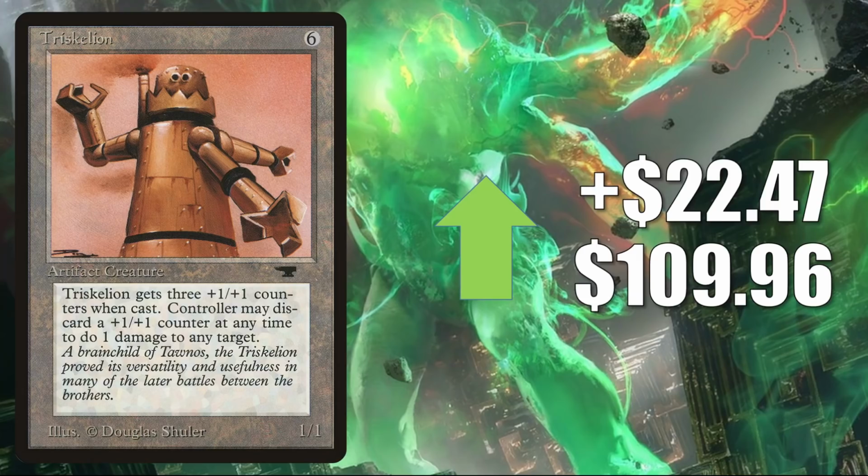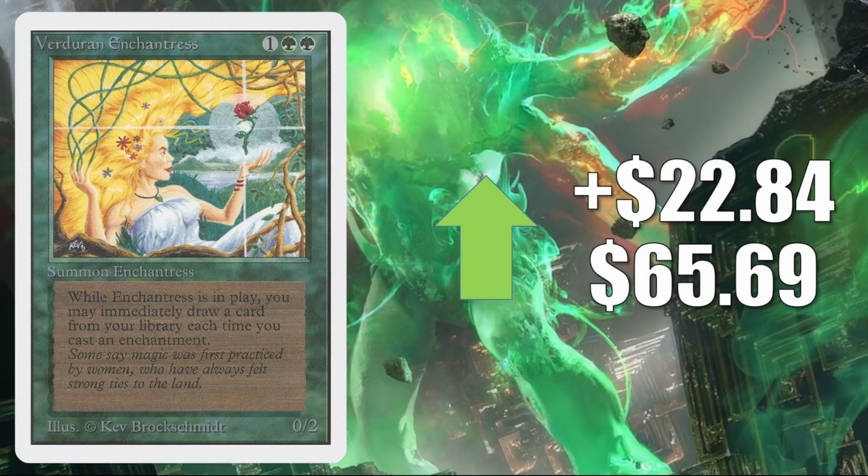You can get cheaper copies if you want to. In fact, it's a modern legal card. This copy, though, goes up $22.47 to $109.96. Just goes to show you it's not just about reserve list buyouts. A lot of people are just picking up some of these classic cards that are hard to find in good condition. Here's another example. Verduran Enchantress from Unlimited.